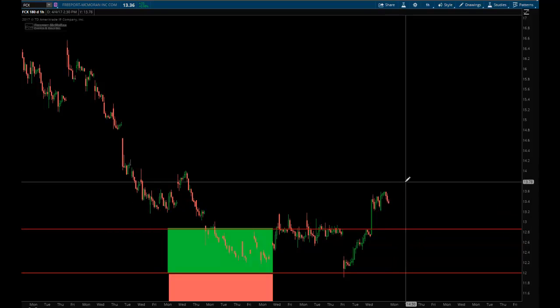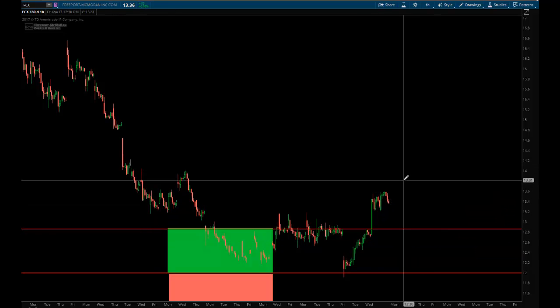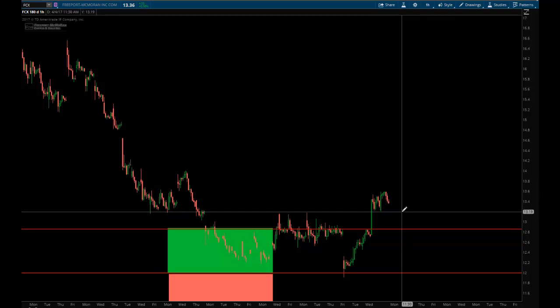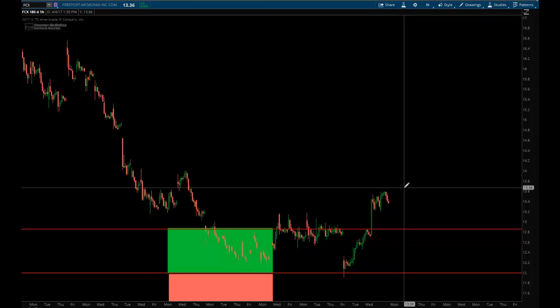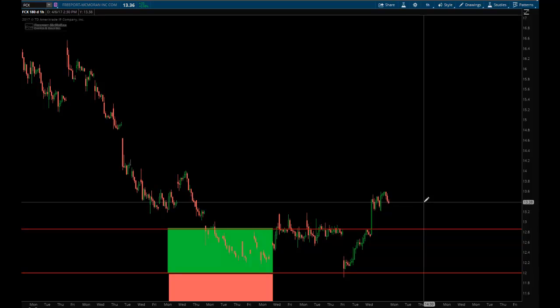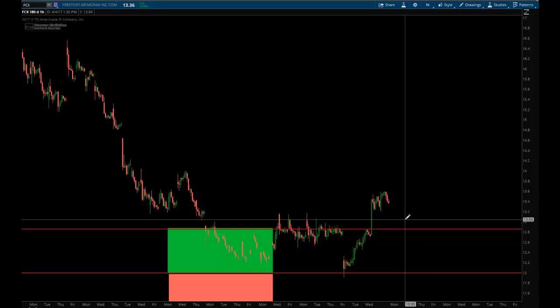After that we'll probably get a pullback, depending on how much it actually does move up. Right now I would want to see that, and that would give me a more bullish view, because at the moment we can still make another low. I still like it for big upside, but right now it can kind of go either way. There's obviously more bias towards the upside, but we have to take a wait and see approach.